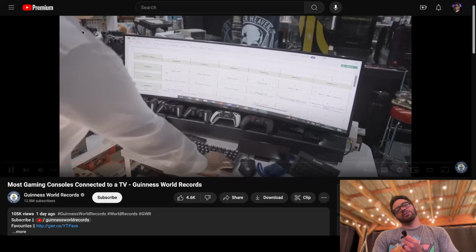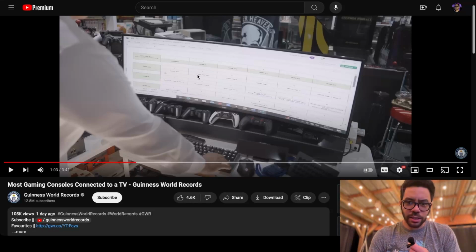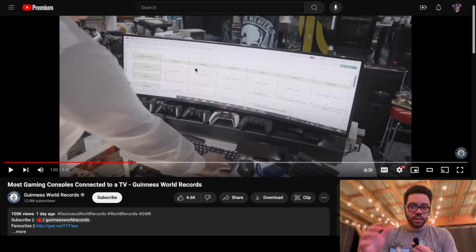This is main. My boy is doing it. He's got the Excel sheet of every single port on every single switcher. Probably has like the model number, the serial number. My guy is cooking. He is straight up taking the switcher, mapping it to an Excel sheet, labeling it by what console is plugged into that port on that switcher, and he's rolling with it. That's it. I mean, it's bulletproof. I'm not arguing with his setup.